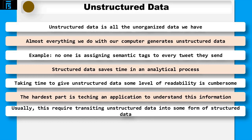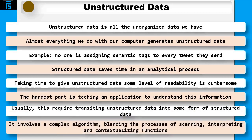More often than not, this means translating it into some form of structured data. Almost universally, it involves a complex algorithm blending the processes of scanning, interpreting, and contextualizing functions.